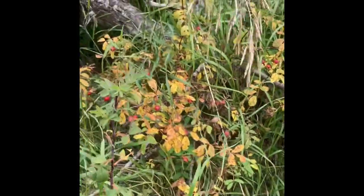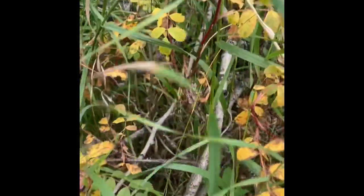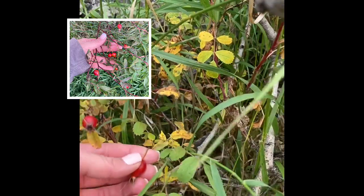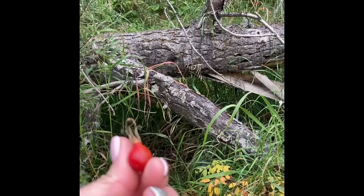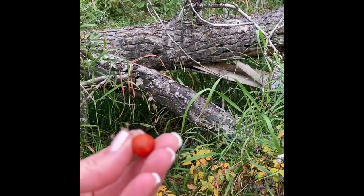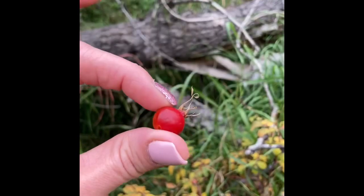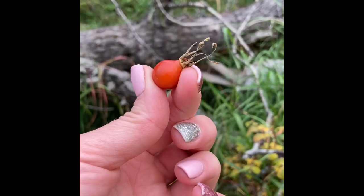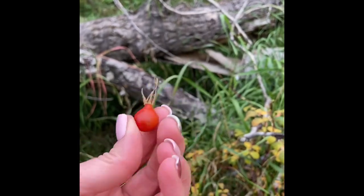It's turned yellow now, and it's full of rose hips, which makes a wonderful, wonderful tea. People also pay a lot of money to buy rose hip infused facial oils and creams. Rose hips are really nice to harvest when they turn red like this, but also after a good frost. One of these little tiny fruit packages has more vitamin C and nutrients than 20 oranges. So really, this is a superfood.